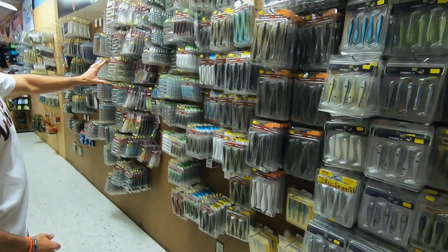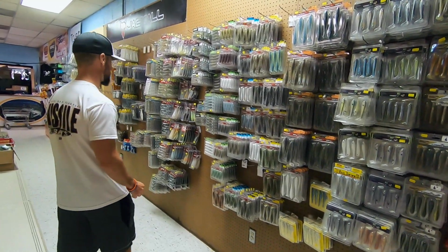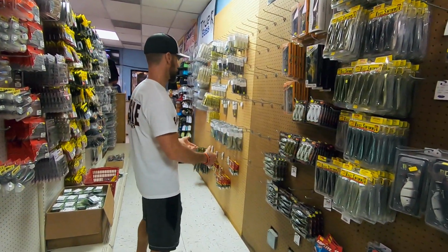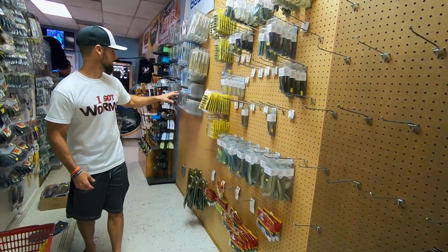And then this is all swim baits down through here. Nothing but swim baits. Got a lot of contacts. Got some BD. You got some money minnows. Got some rhythm waves. Rage swimmers, spark shad. You got all of them you need. They've been beat up pretty hard on the bass tricks, is what it looks like. Got some lake fork as well.